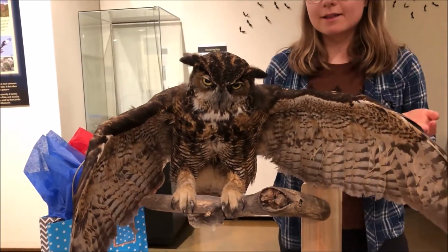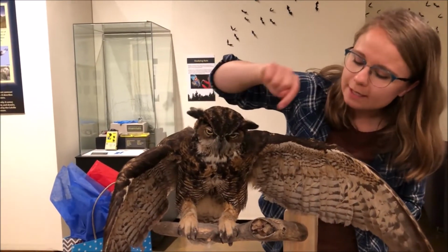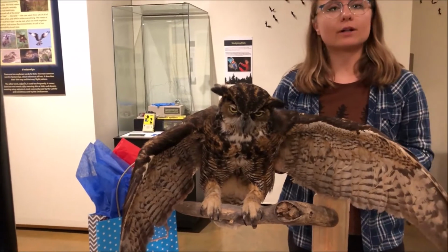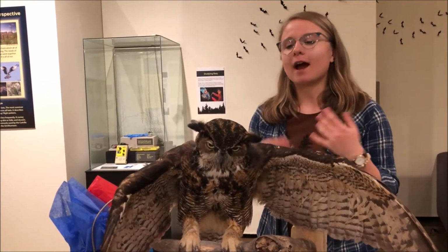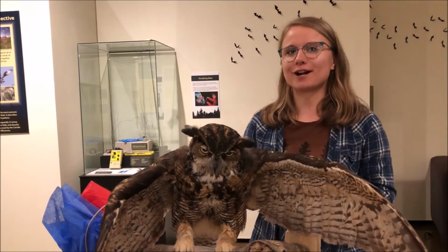Now owls, they are carnivores, and they use their sharp beaks and talons to catch and eat their prey. So if you are serving up mice or rabbits, maybe even small birds or a skunk at your party, a great horned owl might come by because those sound like pretty good snacks for an owl.